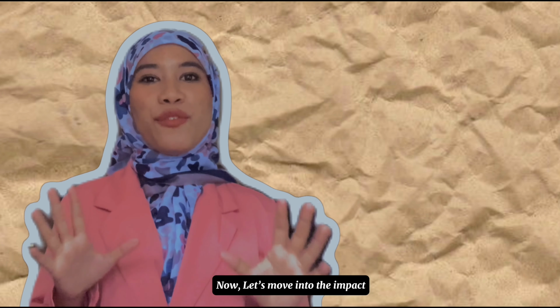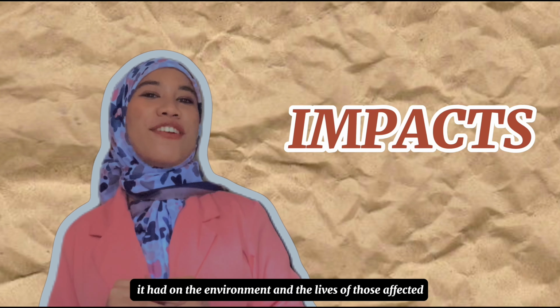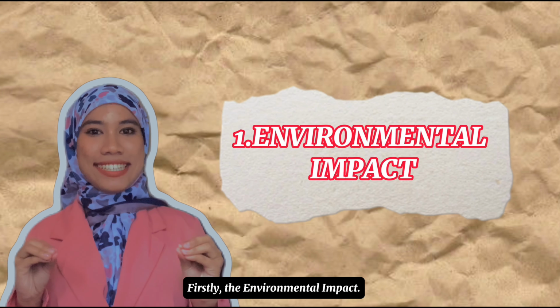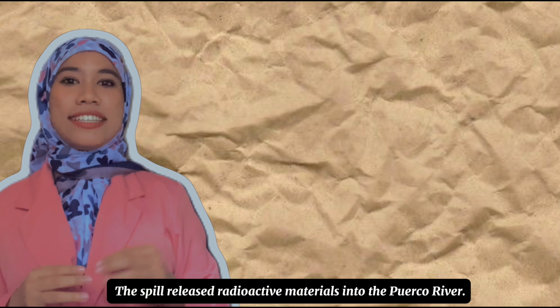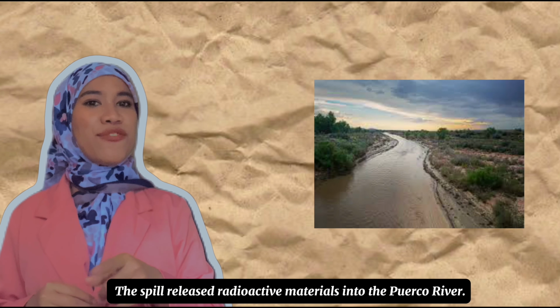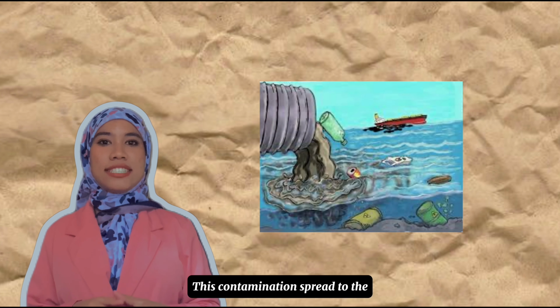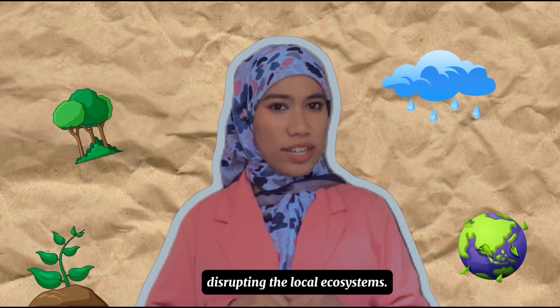Now, let's move to the impact it had on the environment and the lives of those affected. Firstly, the environmental impact. The spill released radioactive materials into the Puerco River. This contamination spread to the soil, plants, and wildlife, disrupting the local ecosystem.